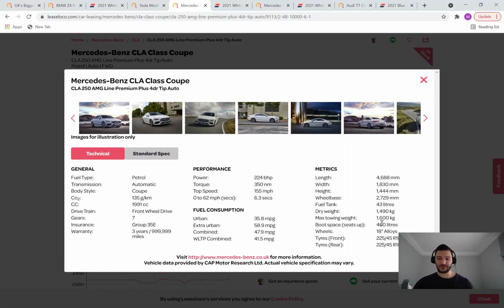460 litres of boot space, so pretty much double what the BMW Z4 had. So a lot of boot space if you need it, and 18-inch alloys, so the ride height and the suspension may be a little less firm, which is nice for some people.